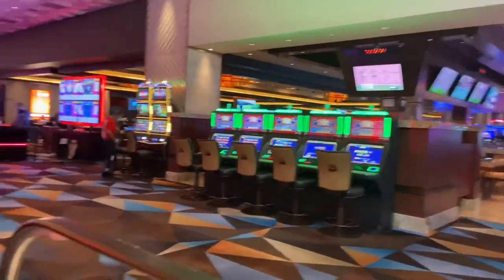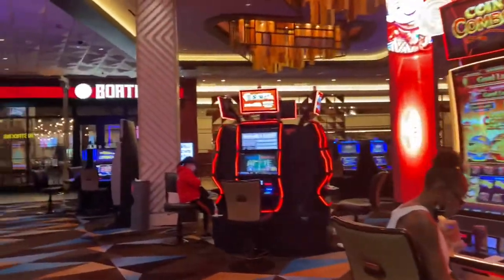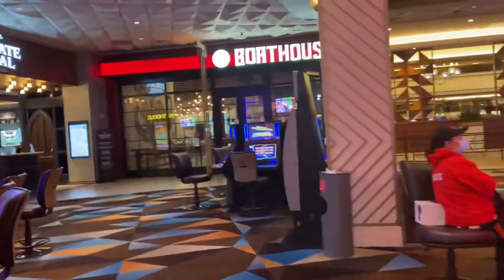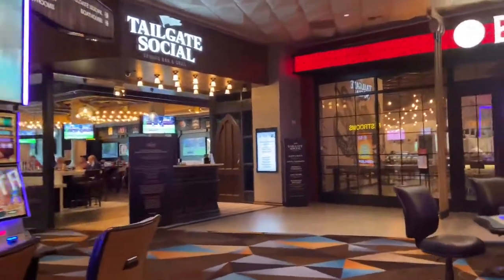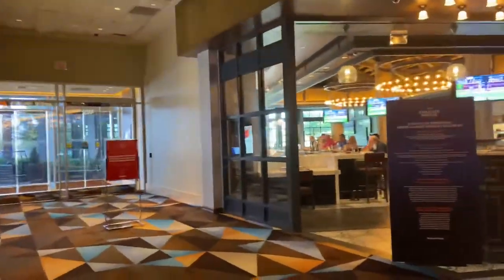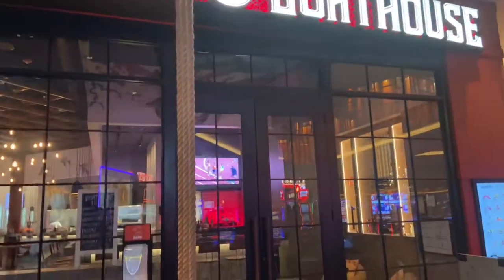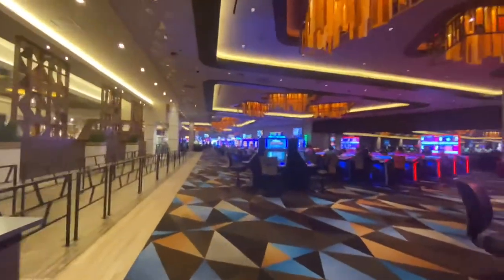Palace Station is owned by Station Casinos, which is a leading provider of gaming and entertainment in Las Vegas. They have lots of casinos throughout the valley. Their properties tend to include a lot of amenities, such as restaurants, entertainment venues, movie theaters, bowling and convention spaces, banquet spaces, and then also the traditional casino and gaming offerings, such as video poker, slot machines, table games, bingo.